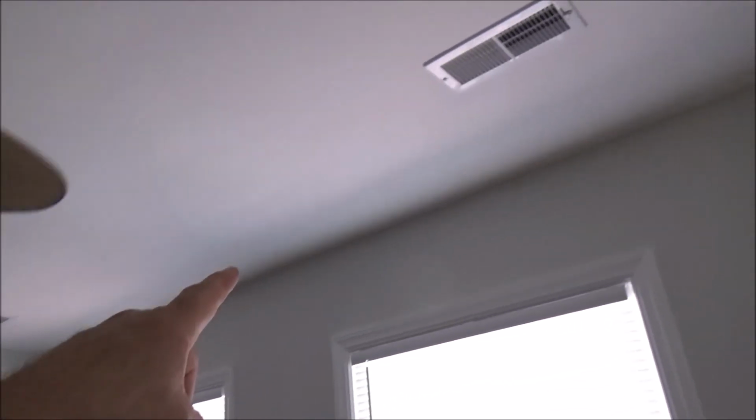It had some damage. This area right in here was falling down because the air conditioner leaked, and I had to fix it. And then over here there was a leak before, and they just covered it up, and I had to patch that. Yeah, these are the cordless blinds as well.